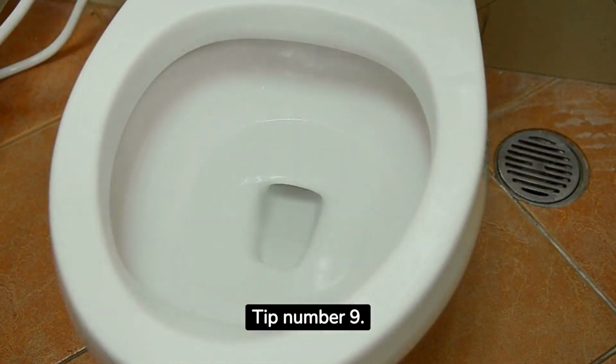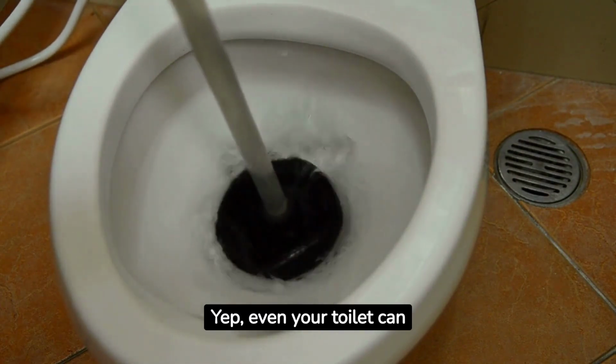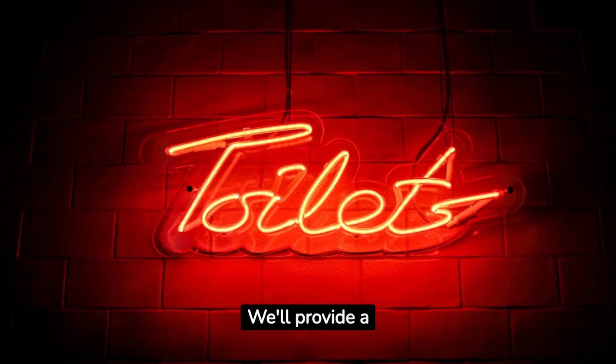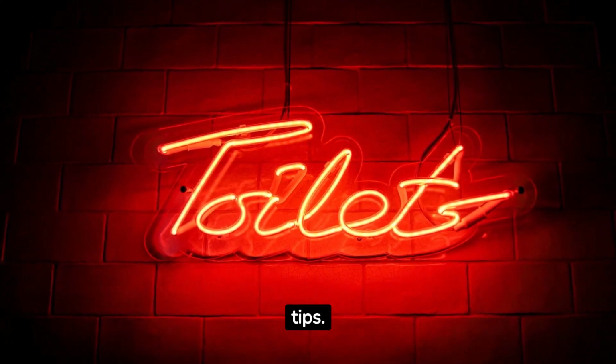Tip number 9. Unclog the toilet. Yep, even your toilet can benefit from the magic of washing soda. It's a total game changer. We'll provide a step-by-step guide for unclogging toilets and share a few pro tips.